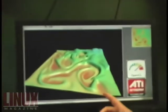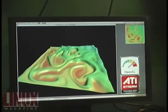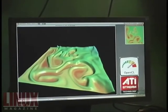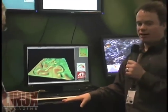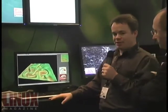So this is an interesting demo. This was actually put together by Los Alamos National Labs. It's a gas dynamics simulation. This is a real production code that's been ported to OpenCL. And what we're showing it running on is our latest generation hardware. So this is running on the 5870 hardware, what we internally call the Cypress board. So this is an OpenCL demo.